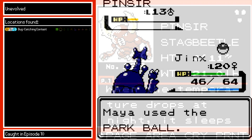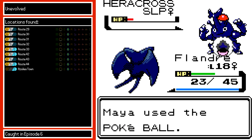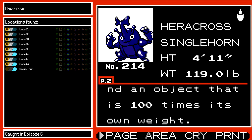Pinsir, the stag beetle Pokemon. When the temperature drops at night, it sleeps on treetops or among roots where it is well hidden. Heracross, the single horn Pokemon. With its Herculean powers, it can easily throw around an object that is 100 times its own weight.